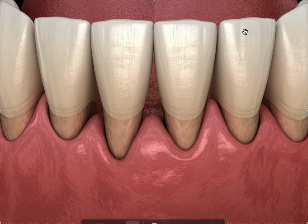But I just wanted to really explain that you don't have to freak out about a black triangle. Everyone's got them. If you don't have them, you probably have fake teeth.